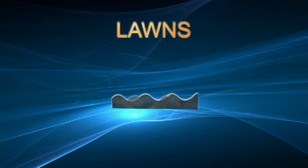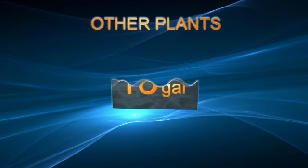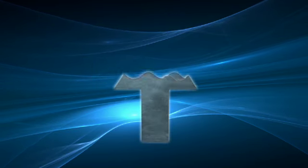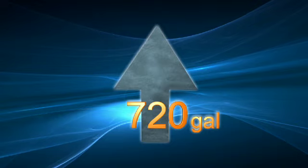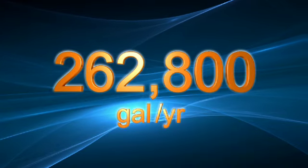On average, people use 30 gallons of water per square foot per year on lawns and up to 18 gallons per square foot a year on all other types of plants. This means that a typical homeowner can use up to 720 gallons a day simply on watering their yard. That's over 262,000 gallons a year for one home.